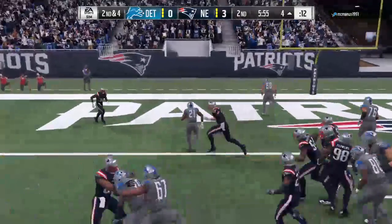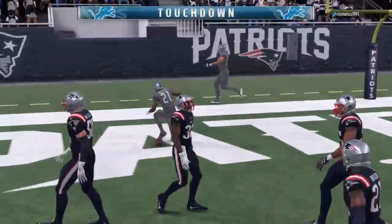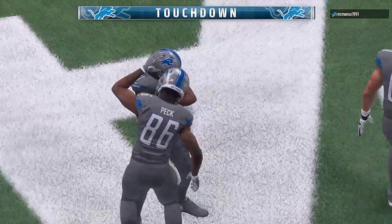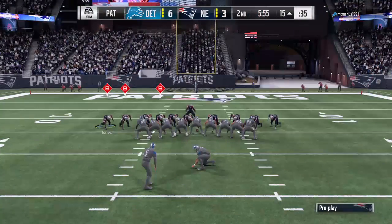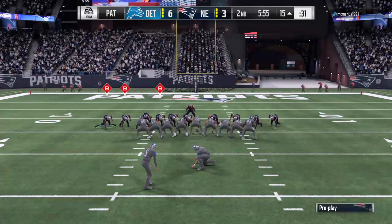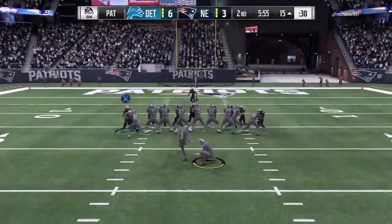Again, it's Abdullah. And he's going to take it in for a Lion touchdown. Ameer Abdullah, his 4th touchdown on the year. And the Lions are in for 6. And there you go. Nothing really too complex.